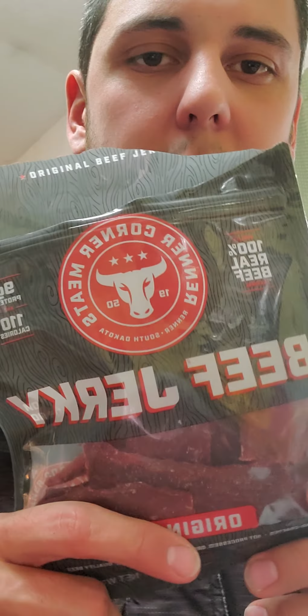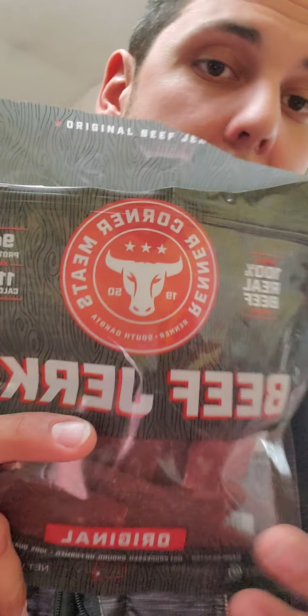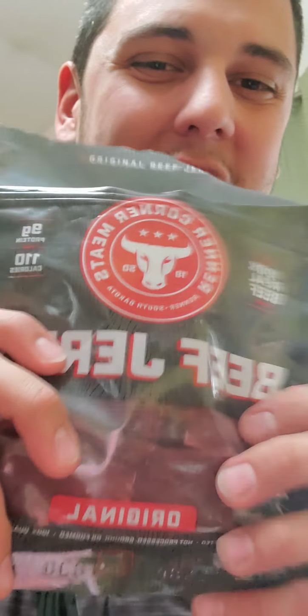So head out to Renner. Whether you're asking for the stuff behind the counter, or you're asking for the prepackaged bag, which you can just grab off the shelf for yourself, try it, and tell me I'm wrong. This is some of the best beef jerky you've ever had.